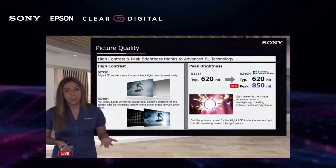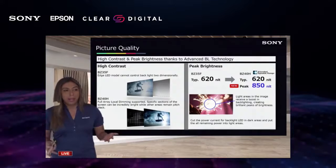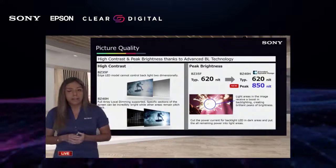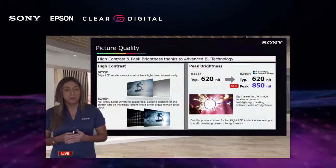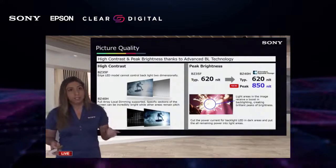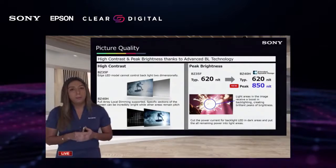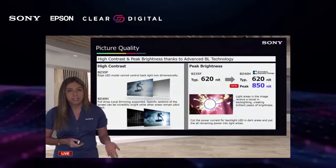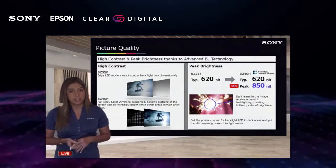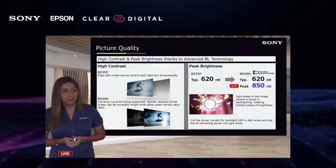Previously on our BZ35F line, we reached a peak of 620 nits overall. Now with this new array, we can actually reach 850 nits. So you're going to have that really bright, high brightness display. In areas where you have a lot of lighting, this is perfect, where the display is going to be at the forefront and still be noticeable, especially in digital signage solutions. But we do also have a built-in ambient light sensor. So, for example, if your room is a little bit darker, it will adjust that peak brightness to the light settings in the specific room. Very flexible in that aspect.